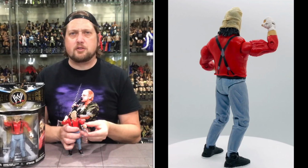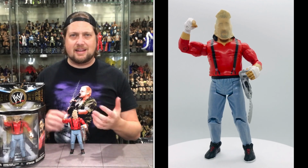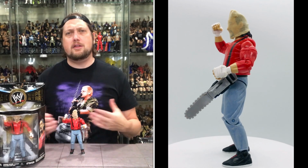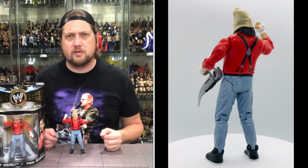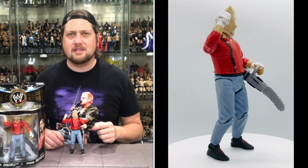I need to look for an aftermarket chainsaw for this. This is a cheap plastic chainsaw accessory. I'd like to get a real cool looking chainsaw. There's got to be a Leatherface figure out there I could probably snag one from. I need to look into that because I want to take this Chainsaw Charlie to the next level.